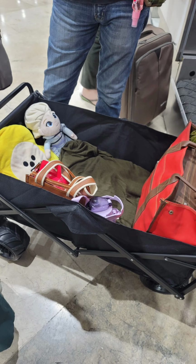And yes, we have our wagon with Elsa and Jimmy. Unfortunately, Jimmy was left in the cruise.